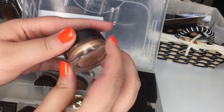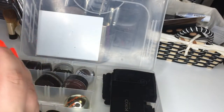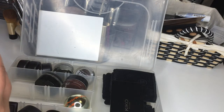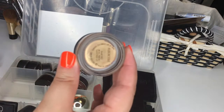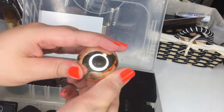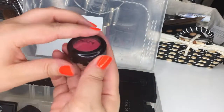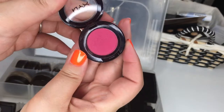This is a MAC paint pot. Full disclosure, I hate MAC paint pots. I love MAC. I love a lot of their products, but the paint pots do not work for me at all. Zero. I have a single eyeshadow here from Tease. This is a really pretty blue. Oh, we have one from NYX. This is a really hot pink one. It's cute.